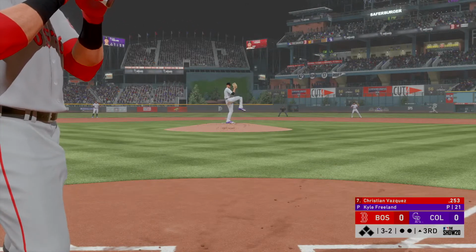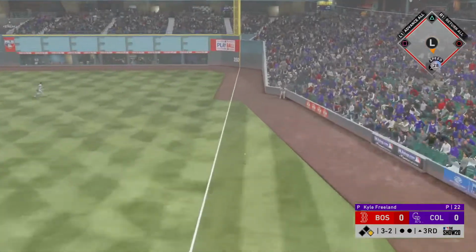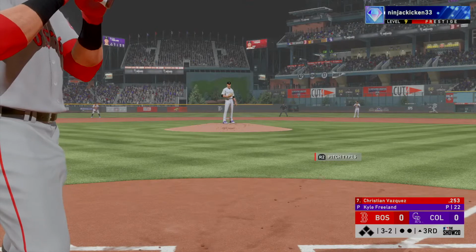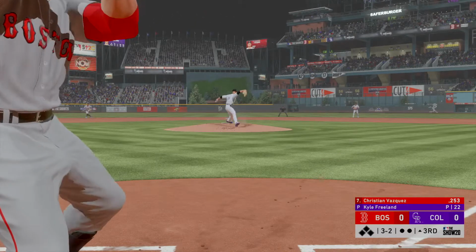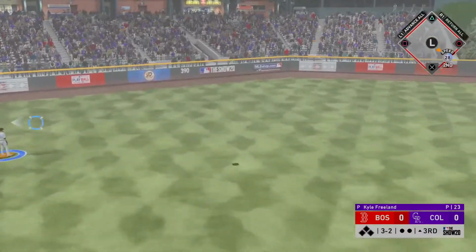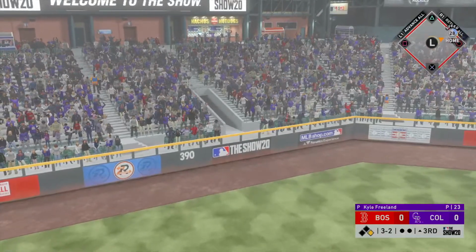Now the 3-2 pitch. Hey, last 2 pitches back-to-back. Off speed, then he's late on the fastball. He could pretty much do anything he wants right here on the mound. Hit high and deep out to left center field. Looking up is Dahl. Into the bleachers and gone.